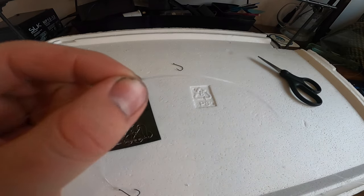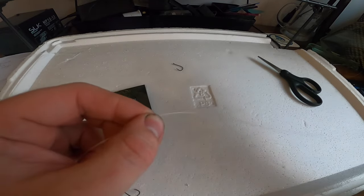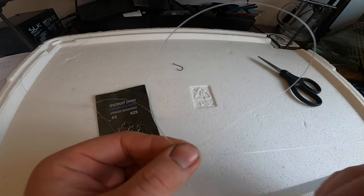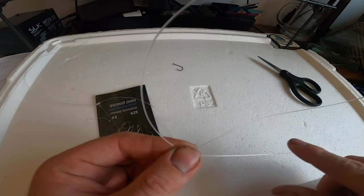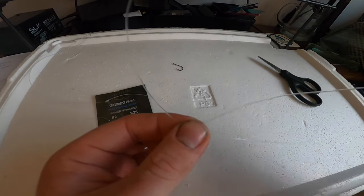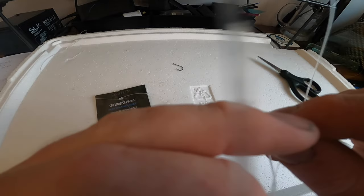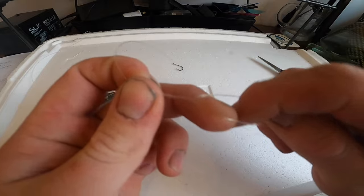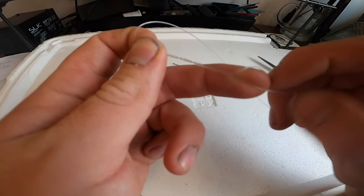So again, pinch that with your left. I'll go through it again with you. Come to your right. Go about 8 inches, 10 inches. Bring it over so you've got a nice big loop. So I'm holding the two lines here. This line's going over to your spool of whatever mono you're using. Hold on to your loop there and just twist. So that's going over the top. 1, 2, 3, 4, 5.